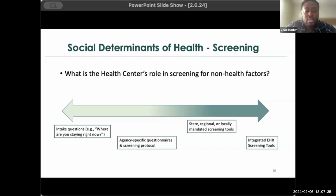HCH programs play a crucial role in screening for non-health factors, also known as social determinants of health, among individuals experiencing homelessness. Some of those roles that HCH programs can undertake are comprehensive assessments. HCH programs often conduct comprehensive assessments of individuals experiencing homelessness to identify their medical, behavioral health, and social needs. This includes screening for non-health factors such as housing instability, food insecurity, substance use, mental health issues, and access to social support networks.